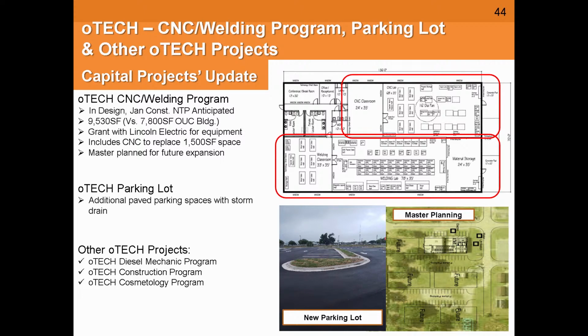So this will allow the CNC program to spread its wings a little bit and operate more efficiently. And also keep in mind that CNC and welding are very related. In fact, the CTE department intends on offering a program that provides both industry skill sets, and this is a very sought after skill set in our market. And then there's a shared admin space.